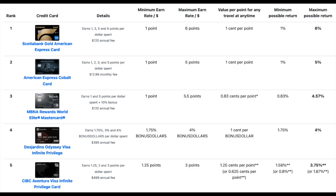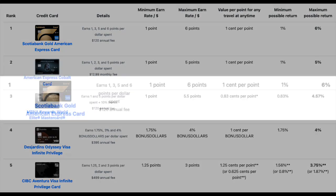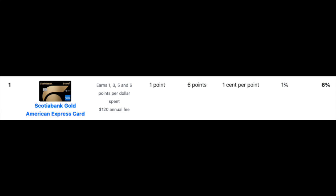So the card we have listed as number 1 for booking any travel on your own is the Scotiabank Gold American Express card. And the reason why is that the card earns anywhere from 1 to 6 points per dollar spent. To be exact, it's 1, 3, 5, and 6 points per dollar spent on your everyday spending. The 6 points per dollar is at Sobeys grocery stores and Empire grocery stores, those type of places. 5 times points on other groceries and dining, and then the list goes on.